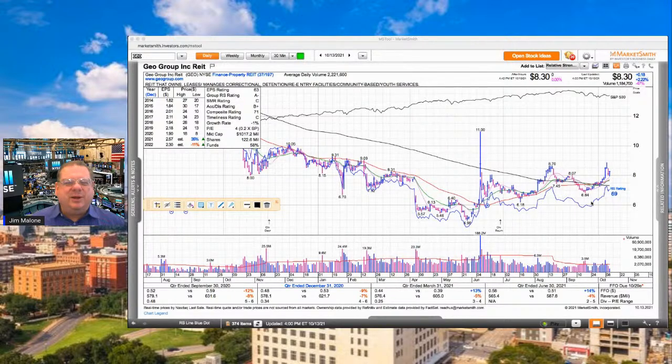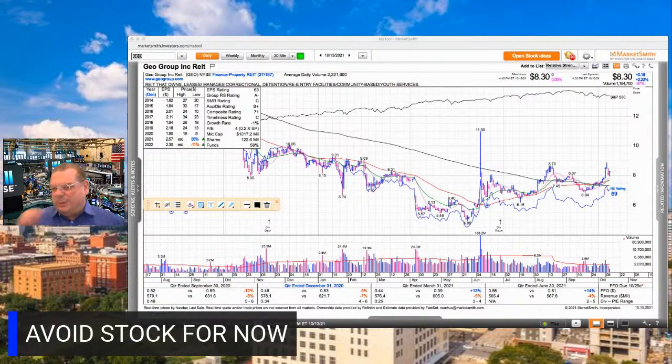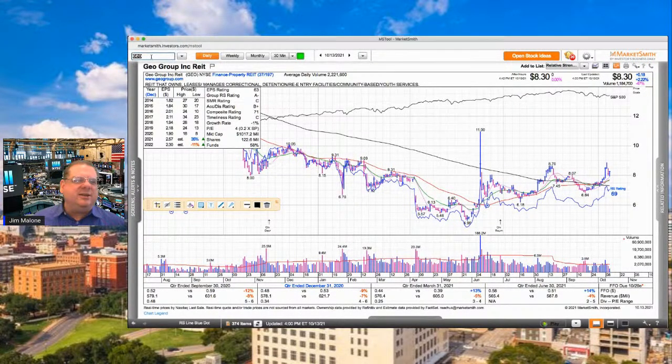The thing about this one is, this is correctional facilities, this is jails. I just don't see the current administration in the United States has a whole lot of appetite for private jails. Be really careful about this one. So I would avoid this one, just based on the sector that it's in. REITs are not bad, but I just don't think this is going to be the one for you. So I would avoid GEO right now.